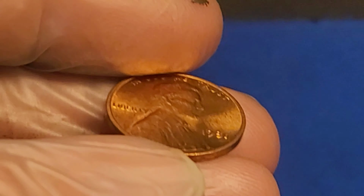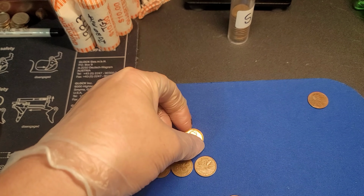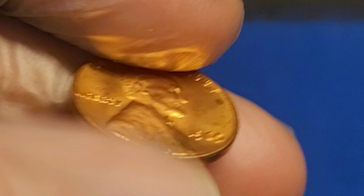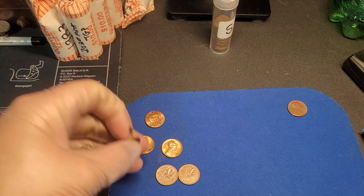It's 81. I'm trying a different lighting here for these pennies. And we have 65. This one in particular was really nice, so I was happy with that one. I'm trying to talk low because everybody's asleep.